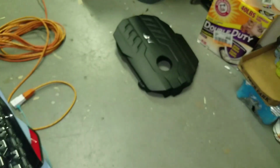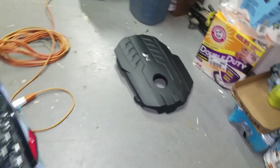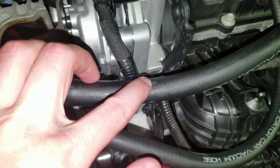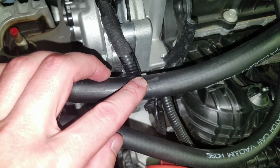So I'm going to have to modify that to prevent any more wear through this hose. I doubt that it's going to go all the way through, but I don't know that. So what I'm going to do is sand down my engine cover where this is touching, just sand it down, modify a little bit more.